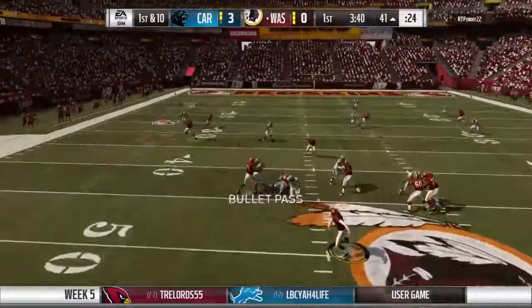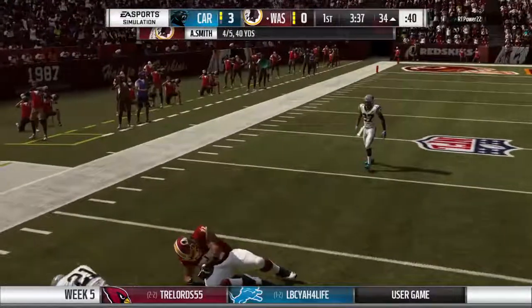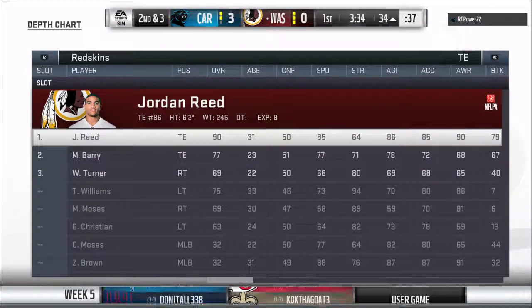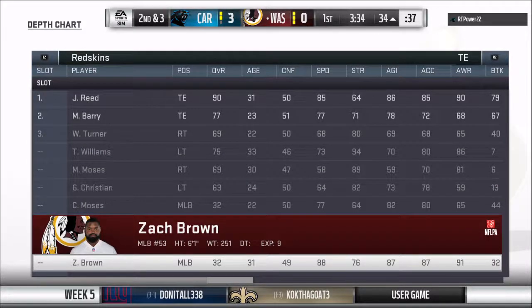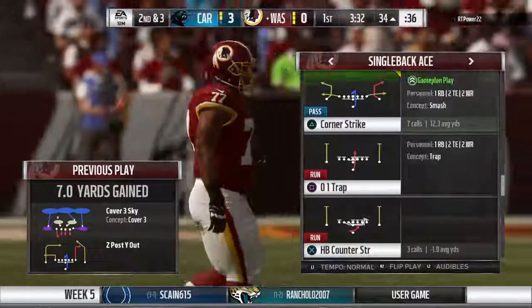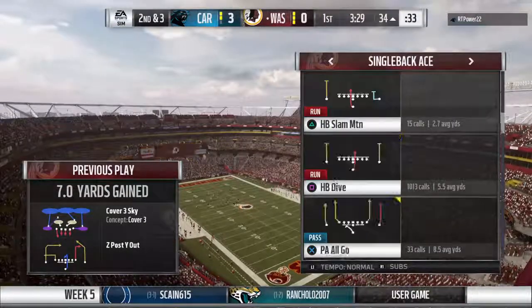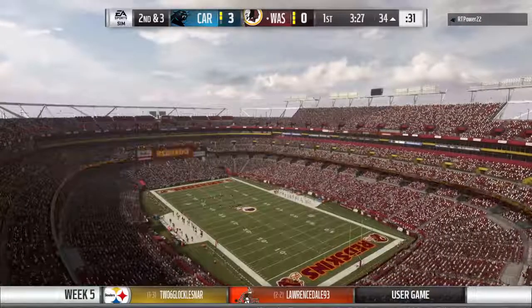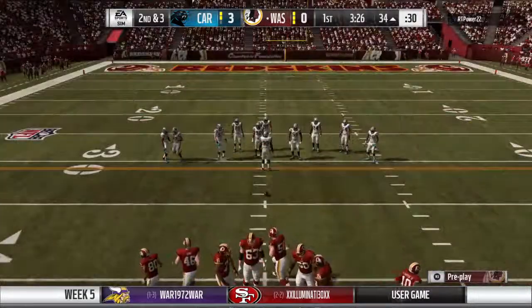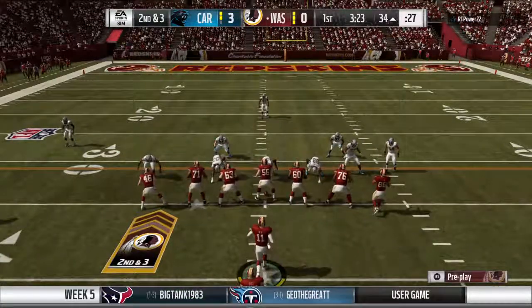On 1st down, it's Smith. Throwing the out route incomplete. It's Turner. And they'll be inside the 35. Now at the 34-yard line. Able to get 7 on that 1st down pass play. 2nd and 3.